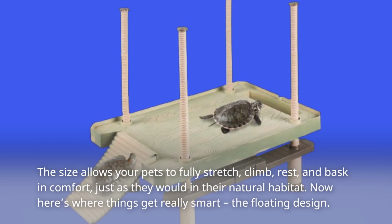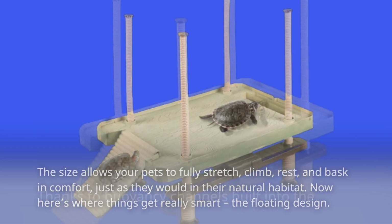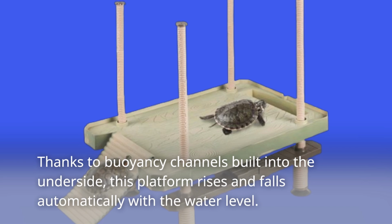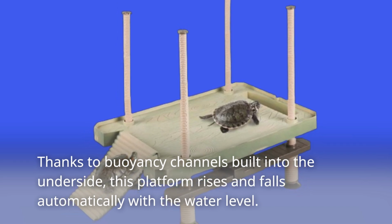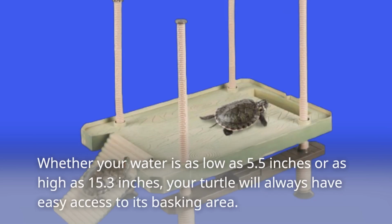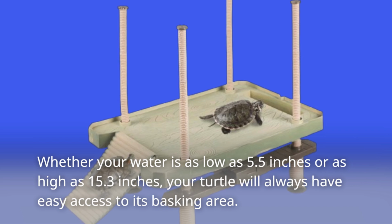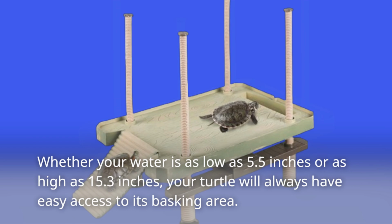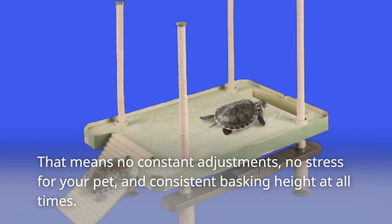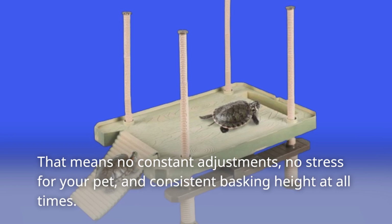natural habitat. Now here's where things get really smart, the floating design. Thanks to buoyancy channels built into the underside, this platform rises and falls automatically with the water level. Whether your water is as low as 5.5 inches or as high as 15.3 inches, your turtle will always have easy access to its basking area. That means no constant adjustments, no stress for your pet, and consistent basking height at all times.